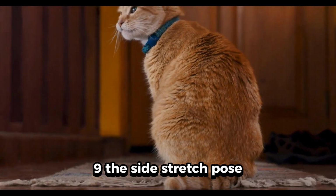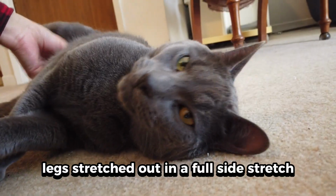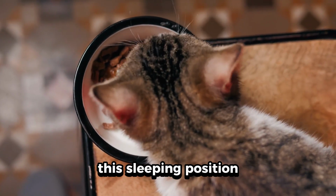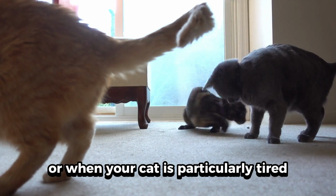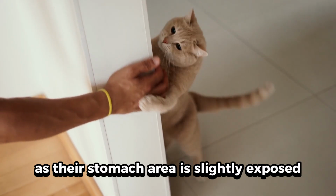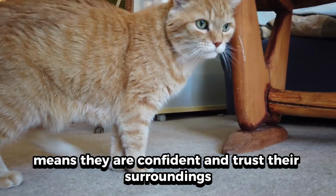9. The side stretch pose. When your cat is sleeping on its side, legs stretched out in a full side stretch, it's another indication that they feel comfortable and secure. This sleeping position can often be observed after a long play session, or when your cat is particularly tired. It's a more vulnerable position for cats, as their stomach area is slightly exposed. The fact that they sleep in this way means they are confident and trust their surroundings.